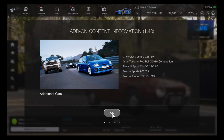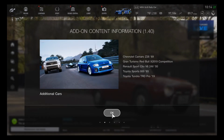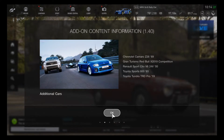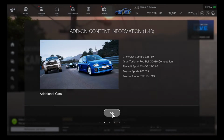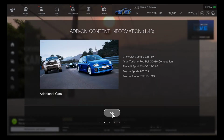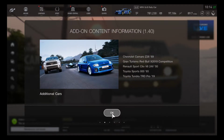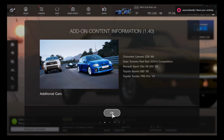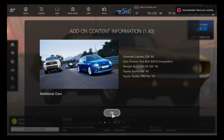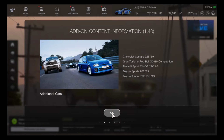The 1969 Chevrolet Camaro Z28 is first on the list, and second is the Gran Turismo Red Bull X2019 Competition that we also saw in the Gran Turismo World Tour. That will be excellent, another Red Bull X series model, which is the perfect gear for us to take on the competition.